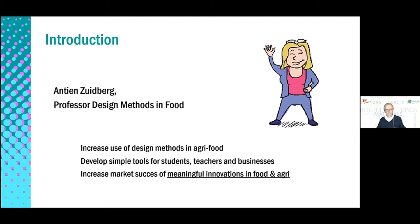My professorship is about design methods in food. The things that I work on is working on increased use of design methods in agri and food areas. We develop simple tools for students and teachers and businesses. And we try to increase market success of meaningful innovations in food and agri.